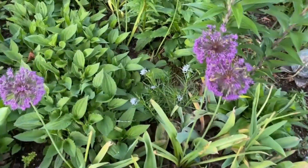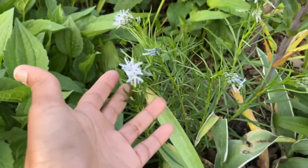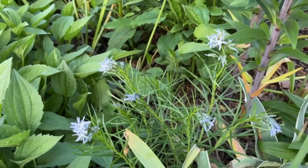Oh my goodness, look at this. This is the Amsonia we planted last year. My first time with this. This was from Proven Winners. It's supposed to be blue. It's already opening.